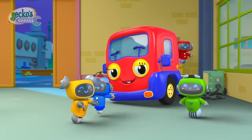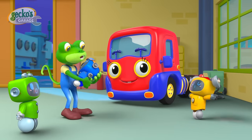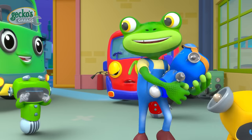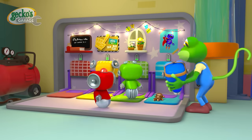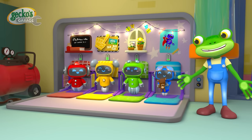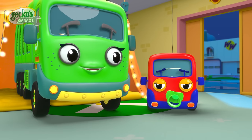Sleepy mechanicals, lay down your head. You've worked so hard, now it's time for a rest. Baby truck blue, red, yellow, green. It's time for bed, good night and sweet dreams.